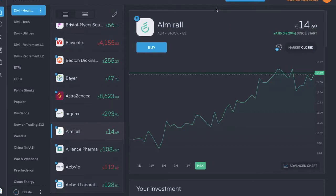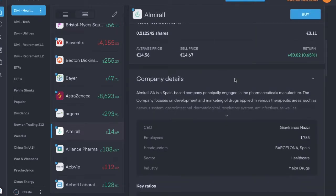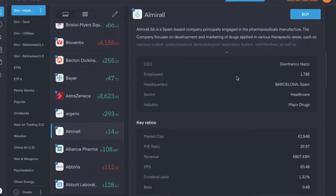Next is Almirall. Ticker symbol is ALM. This is a Spanish dividend stock. It's trading for about €14.50 per share. It's a Spain-based company principally engaged in the pharmaceuticals manufacture. So it's in the major drugs industry, based in Barcelona in Spain. Dividend yield of 1.31%. It pays an annual dividend, but I haven't received one yet.